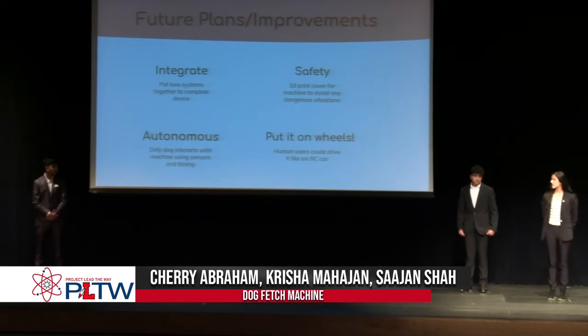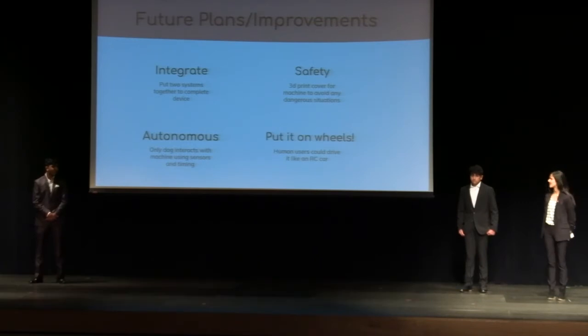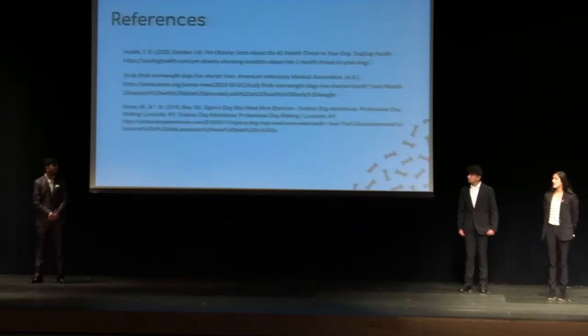So we would also like to make it autonomous completely so that the dog is the only individual that interacts with the machine using sensors and timing. And we would also like to put it on wheels to make it family friendly, and human users could also drive it around like an RC car so that they could also have fun with it. And thank you for listening.